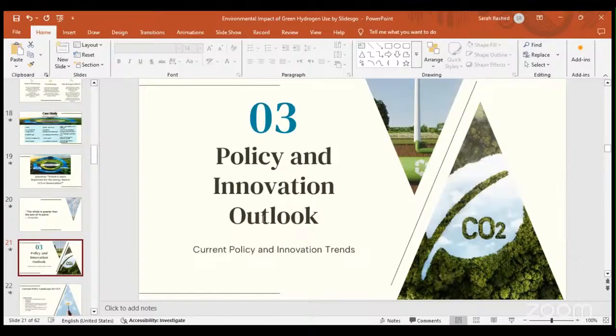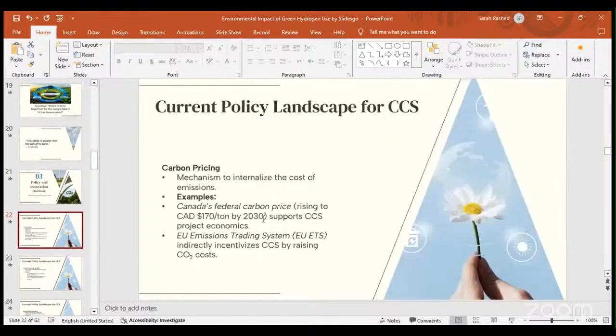Okay, our policy and innovation outlook. The current policy for CCS. First of all, CCS was one of the outputs of the COP29 simulation. They were talking about it, the moderators and the reviewers, that it's one of the most efficient techniques that they must use all over the world, because it really decreased the carbon emissions up to 90%. But there is a problem, and it is the cost.